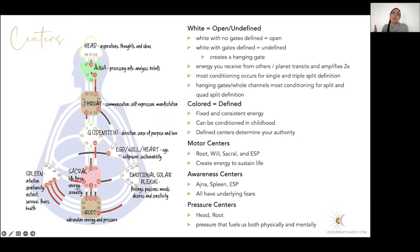The ajna has to do with mental processing. The head and the ajna work in conjunction with each other. If you have your head defined, you automatically have your ajna defined, but you can have your ajna without your head defined, as you see mine is, right? Your head is responsible for the questions you think about or the inspirations you get. It's really responsible for the questions of what, why, and how, and each of the gates in the head answers that. It has to do with the past, present, and future. All those ideas come in and filter down into your ajna and then you process them. It's your analysis, it's your belief systems.